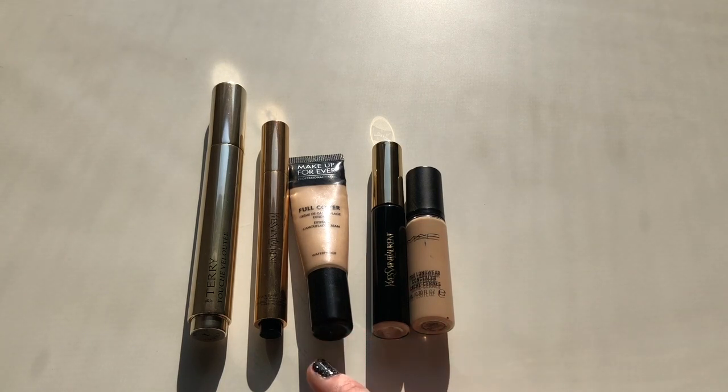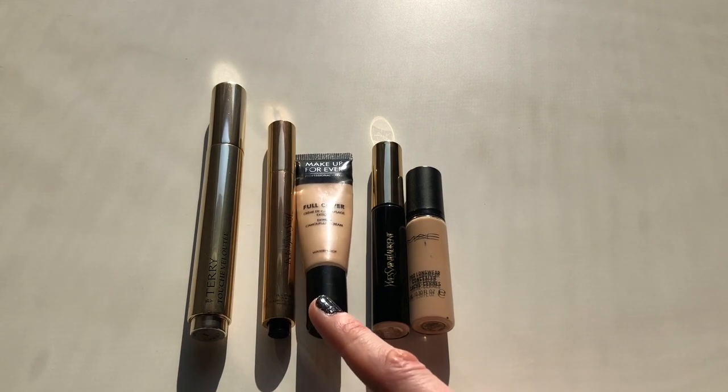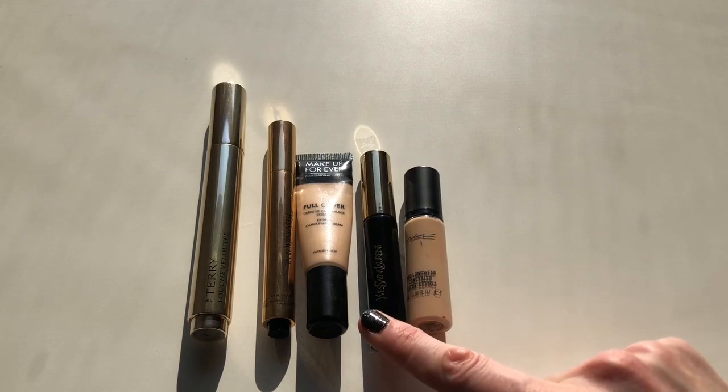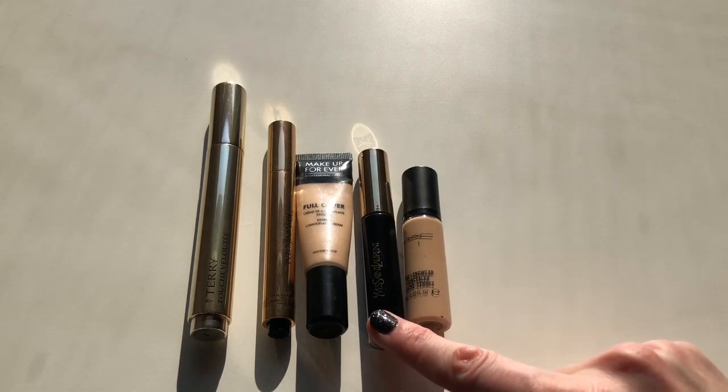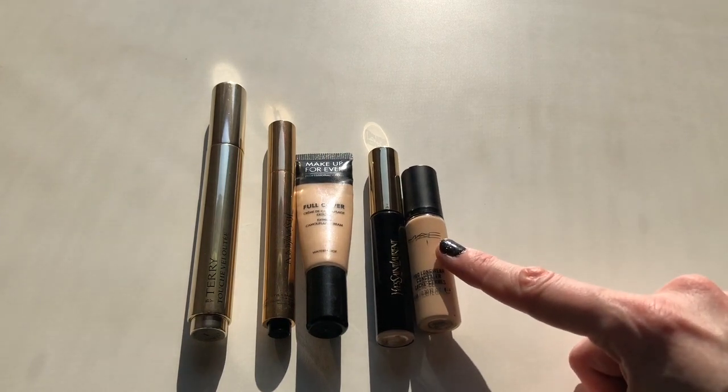I get shade number 3 in this, and this one's almost finished. I usually have to purchase a new one of these every year during the fall VIB sale, so that one's almost done. I also have this one here from Yves Saint Laurent. This is the All Hours Concealer and the MAC Pro Longwear Concealer on the far right.